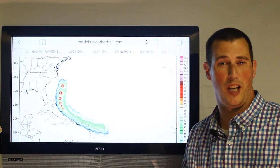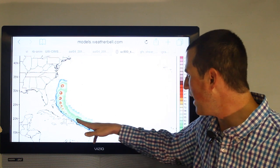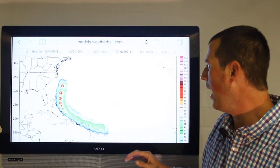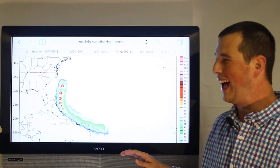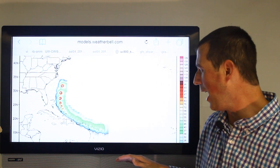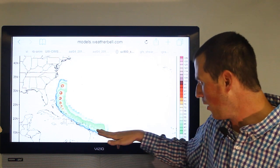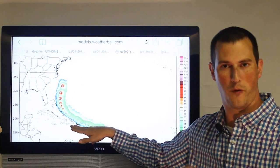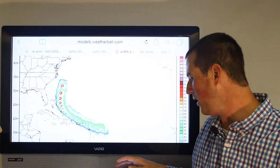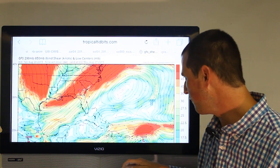One of those models is the GFDL model. It's been very consistent for the last 5 to 10 runs, showing Danny moving on a west-northwesterly course and strengthening here in the Bahamas back into a major hurricane. I'd give this solution about a 5% chance of happening. The more reliable models, the European model, the GFS American model, and the HWRF model, which has performed very well in recent days with Danny, are all showing Danny weakening and dissipating here south of Puerto Rico and into Hispaniola.